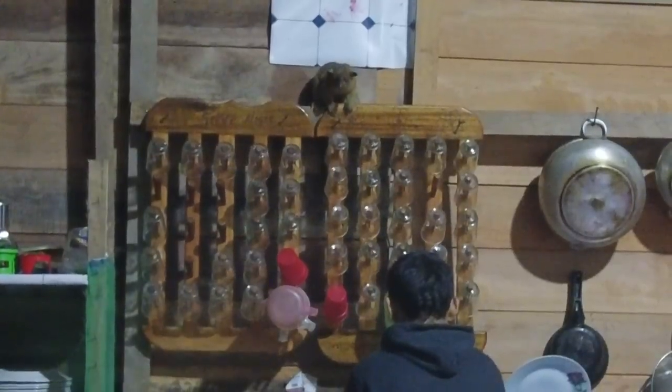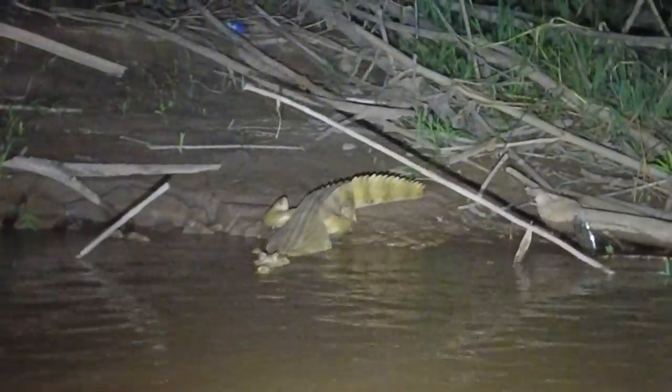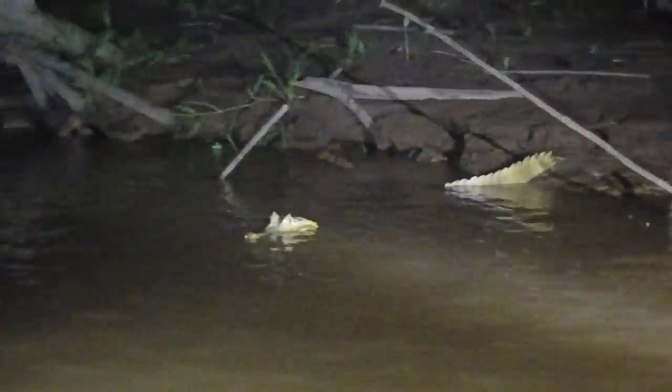Yeah. Olingo. Animals are always a bit easier to spot at night because that's when they're most active. So we're heading out on a boat at night to try and catch a couple caiman pictures.